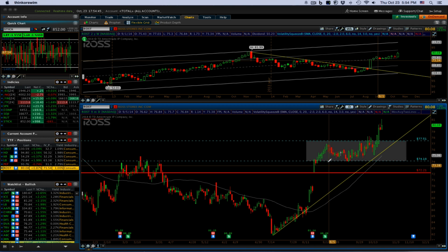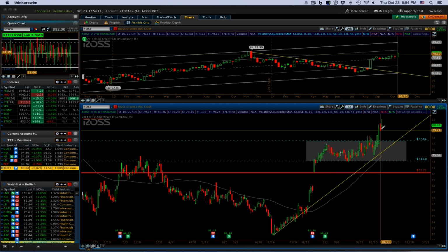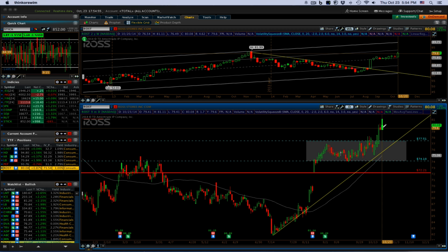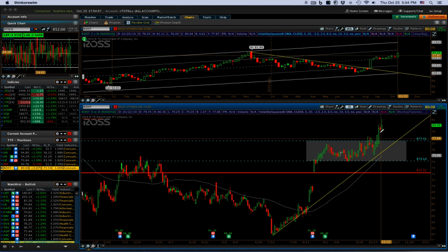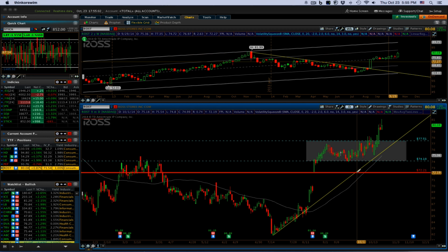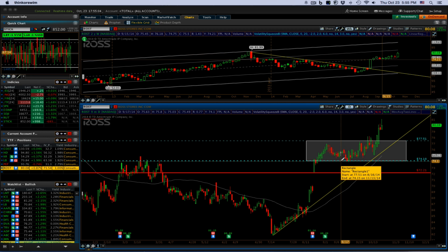So you can see it consolidated, broke out. Again, yesterday had a slight pullback. Today it was up much more. It was up to almost 81 or over 81. But the fact is, it's just really putting in some sideways action. And for right now, 72.20 is our stop. Next level I would be looking at to trail stops to would be 74.10. All right, that would be the bottom of this consolidation.